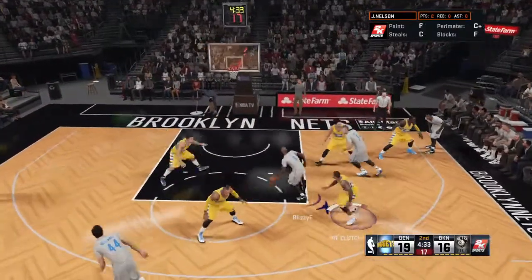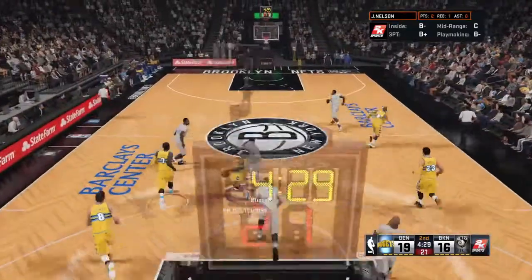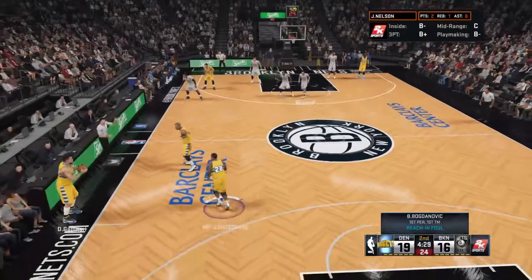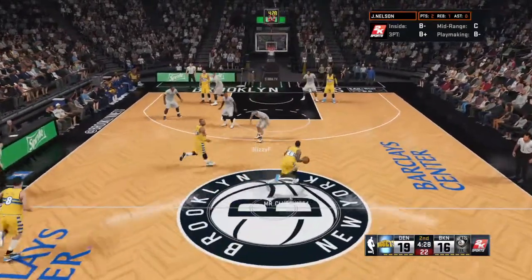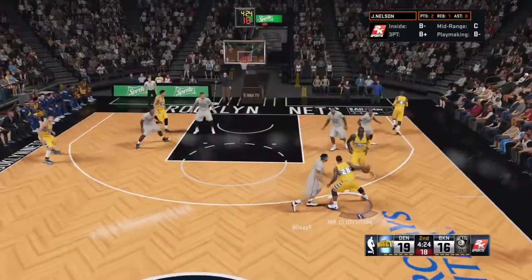Nets trailed by 3. Rebounded by Jameer Nelson. Brooklyn making some changes. Earl Clark's checked in for Young. Brown comes in for Bogdanovich. Deron Williams is subbed in for Jarrett Jack.